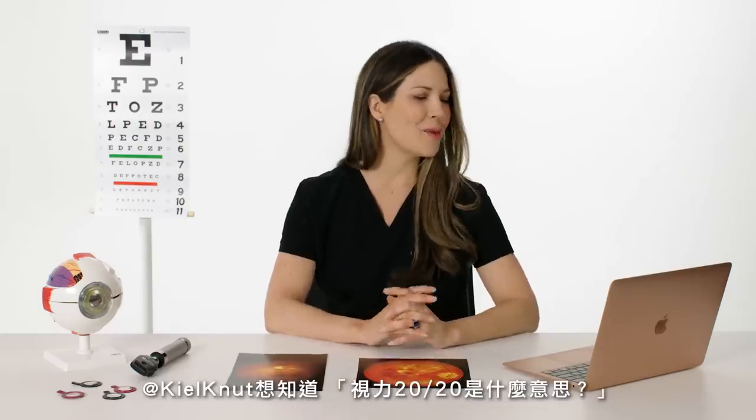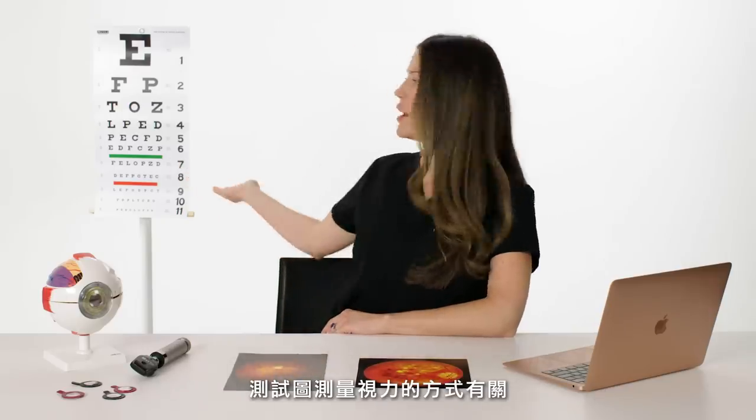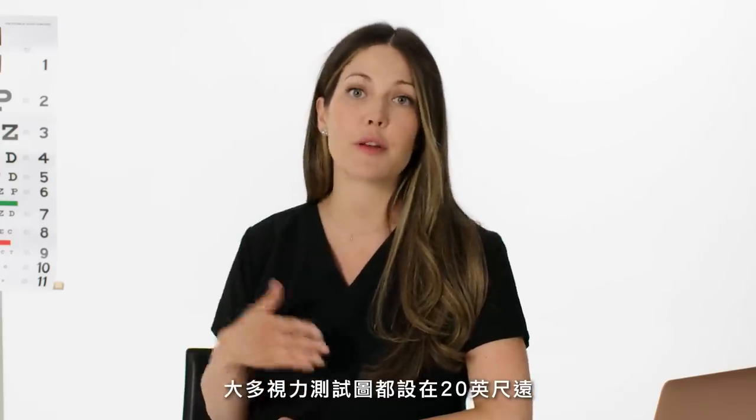Ad Keelnut wants to know, what does 20/20 vision mean? 20/20 vision refers to how we measure your vision on a vision chart. So most vision charts are set for 20 feet away.